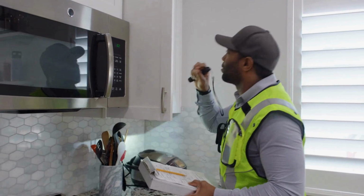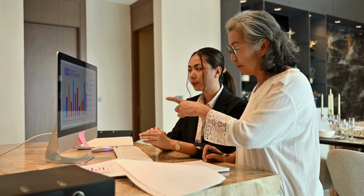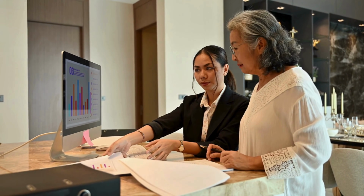The difference is, if you discover a problem before listing, you have options. You can fix it, budget for it, or prepare for it. But if it comes up after you accept an offer, that's when the buyer has a lot more leverage.